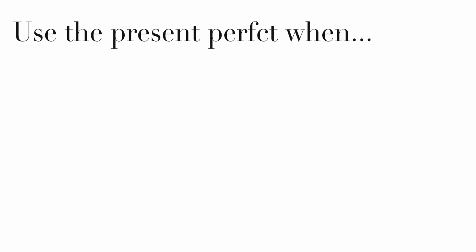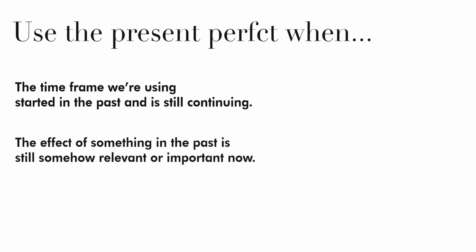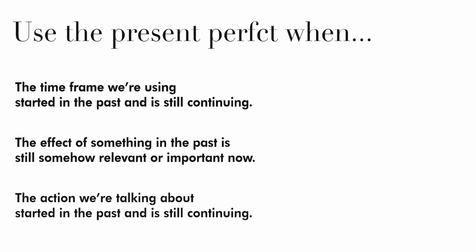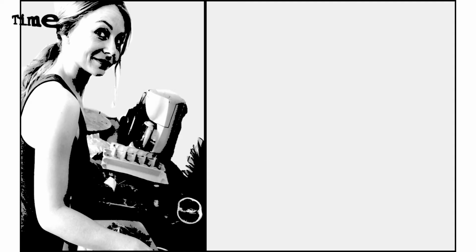So, to bring this all together, we use the present perfect when the time frame we're using started in the past and is still continuing. Time. The effect of something in the past is still somehow relevant or important now. Effect. And the action we're talking about started in the past and is still continuing. Action. Examples? Yes, please. Let's start with a classic example.